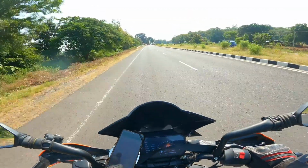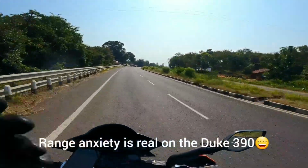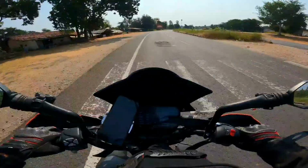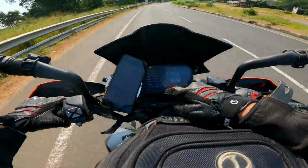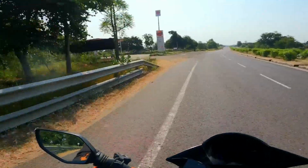Fuel is very less now. It's 30 kilometers. I better fill up at the petrol pump. Oh, finally, yes. Good. That is Indian Oil. I can finally top up the bike. Started to get a bit nervous because the fuel range was dropping and I couldn't see any petrol pumps. So this one should fix that.